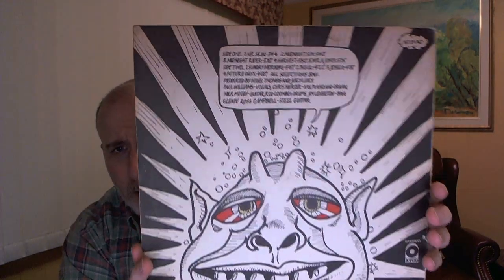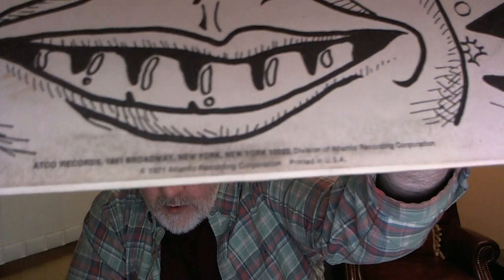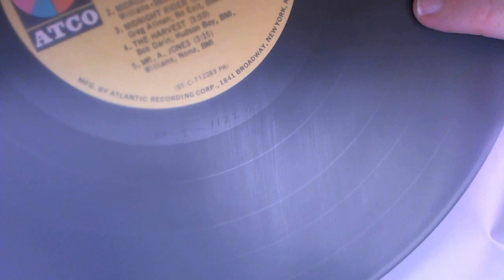Juicy Lucy were a blues rock outfit out of the UK. And this is a US pressing on the yellow Atco label. This is a first US pressing, and it's from 1841 Broadway. That's not going to focus, is it? Anyways, it's from 1841 Broadway. But most importantly, you have to check the labels and make sure it says that on there as well. Which you can see it does.